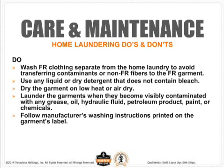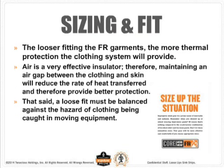And then last but not least, how should an FR garment fit? The looser fitting the FR garment, the more thermal protection that clothing system will actually provide. Again, going back to what I talked about with air gaps, air is a very effective insulator. Therefore, maintaining an air gap between the clothing and skin will help reduce the rate of that heat transfer and provide better protection if you are exposed to an arc flash. That said, a loose fit in clothing should be balanced against the hazard of clothing being caught in moving equipment, obviously.